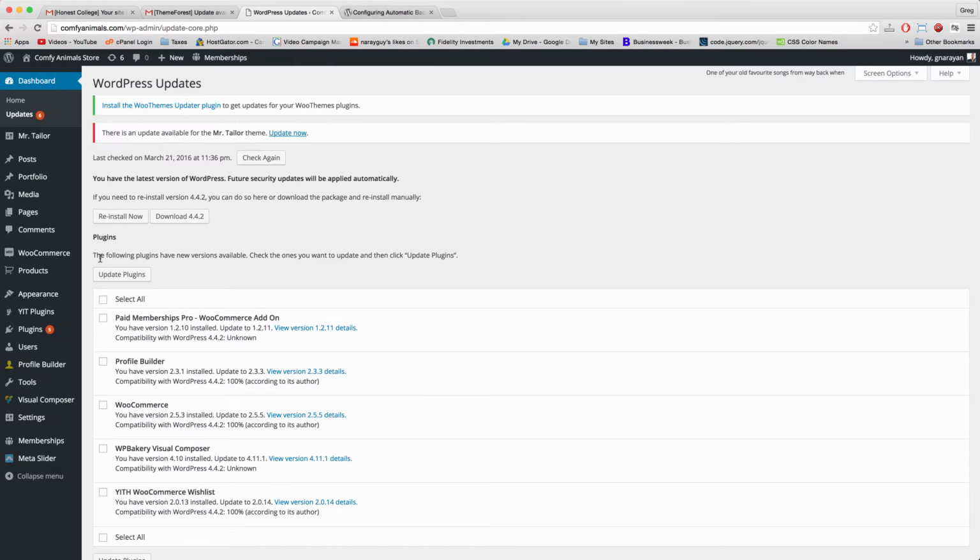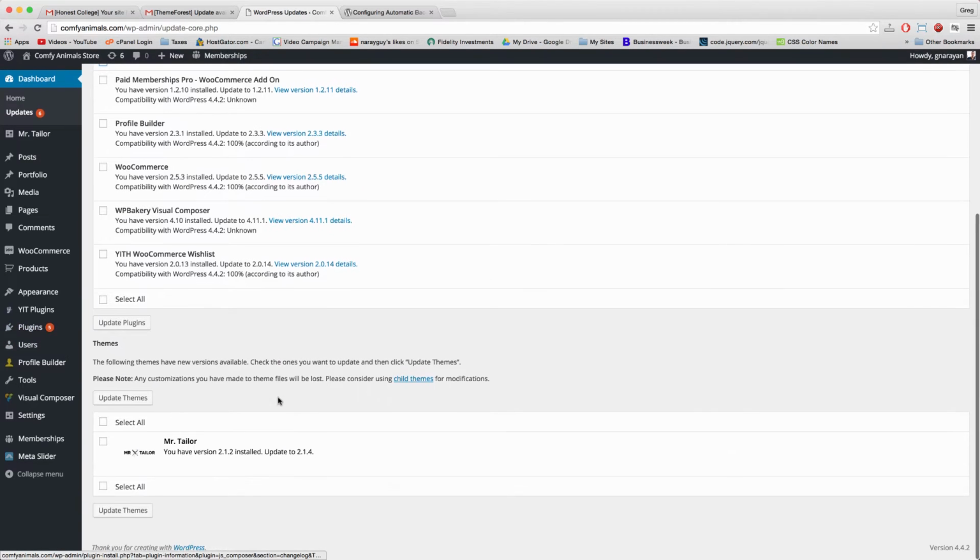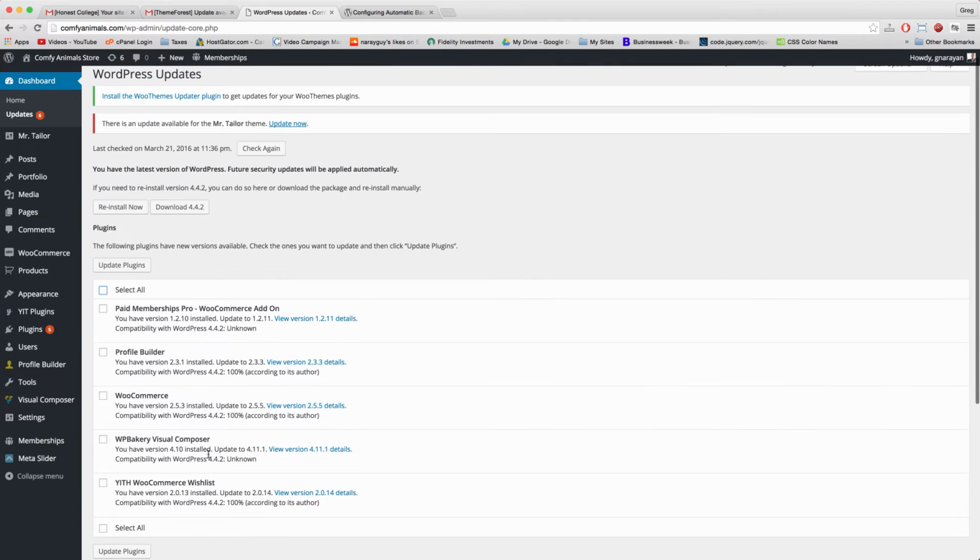Next, in plugins, we see that the following plugins have new versions available, so you can manually check them or hit select all and hit update. The problem here is these plugins are just going to keep updating in the future, and you might forget to come back and visit the update section and keep doing this. So while that's a good way to update plugins, I'm going to do you one better and show you the plugin to update plugins. So let's do that right now. And then we'll cover themes at the bottom down here.